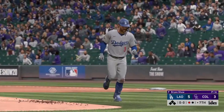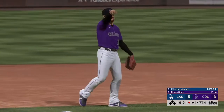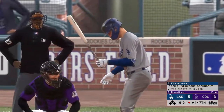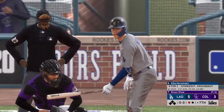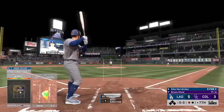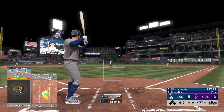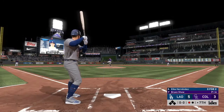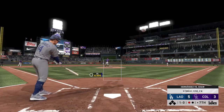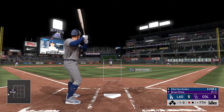The batter, number 14, second baseman, Kike Hernandez. Digging in once again, Kike Hernandez. 1 run in and 1 gone so far this inning. First pitch of the at-bat on its way. Counts 1-0. 1 out, nobody on.